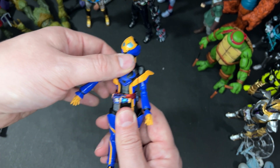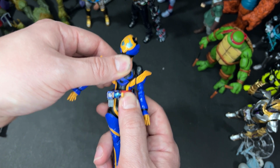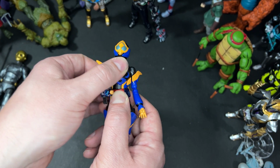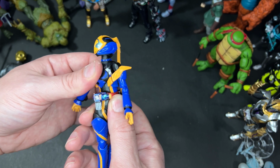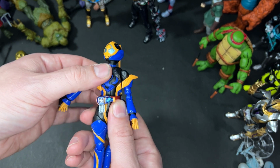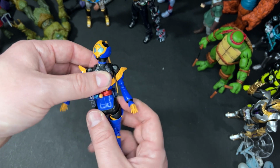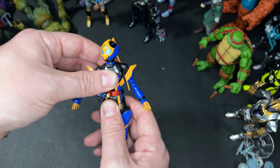Now, into the chest area, it's on a little ball joint, so it can wiggle around side to side, back and forth. You can get some range of motion to turn her around. You probably could do it, but you'd have to force it, and I don't really feel like you need to. You get 360 at the waist, which is legit.